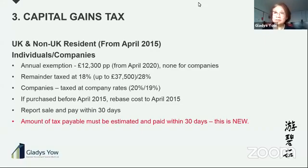Something new that the government's brought in, we used to have to report the sale of the property within 30 days of the sale. They now want you also to estimate the amount of tax that you might have to pay and pay it within 30 days. So don't forget, that is a 30-day rule, and you will be charged penalties and interest if you don't do it.